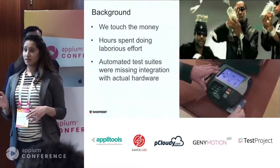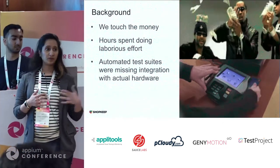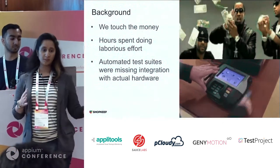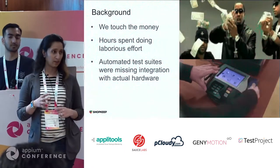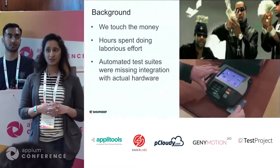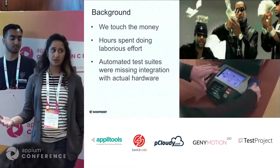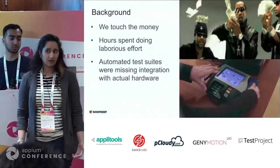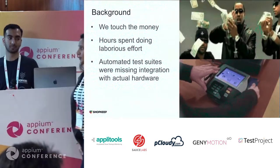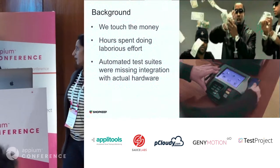Our automated test suite, before we added the solution, was simulator based, and we were actually missing the hardware integration part of doing the actual swipe. And this was a big limitation for us because, like I said, being in the point of sale business, we had to make sure the money that we were touching was always taken correctly. And that's why we were like, we need to find a solution to test credit card readers.